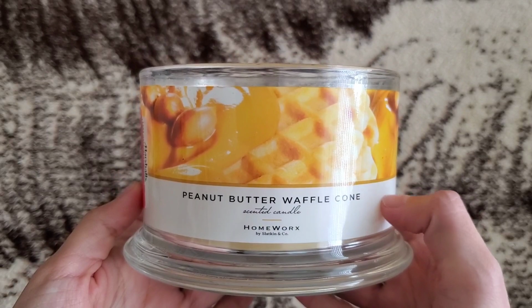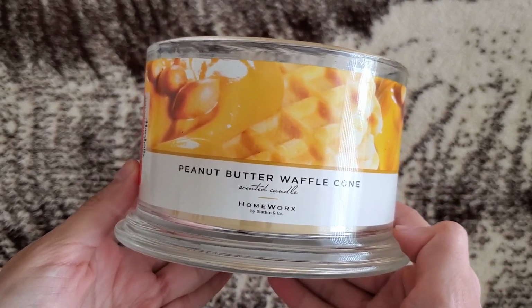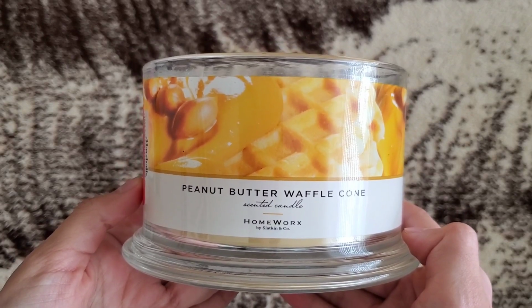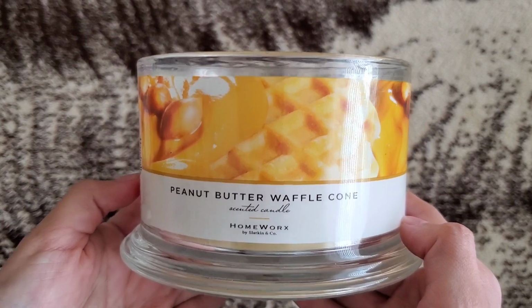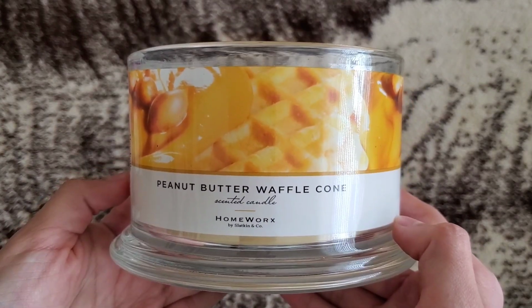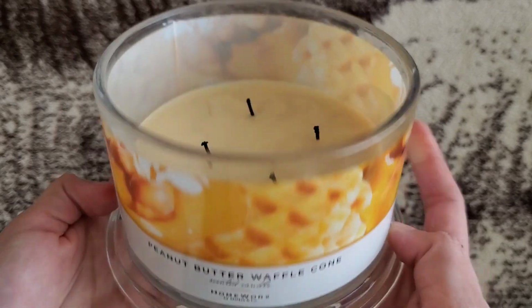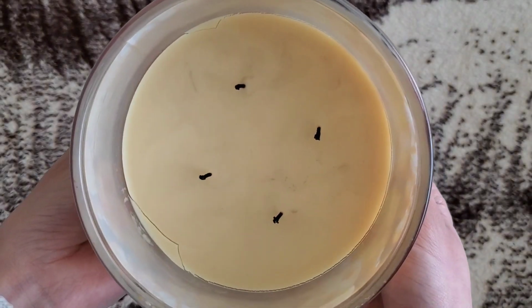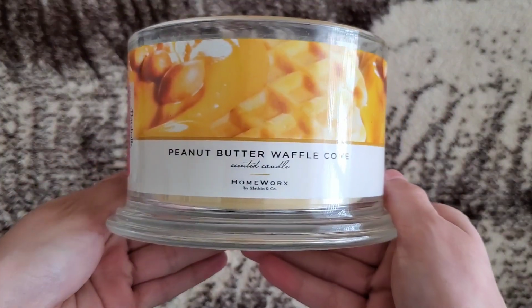Side note, I don't really like the labels that have this little white band across. I would prefer a full photo label. So maybe next time when this comes out, it'd be cool if it was just, I don't know, I'd even be down for this being called cracked peanuts. I would purchase it. Strength on cold is a little bit light, 7 out of 10. So I was a little bit surprised that this one performed as well as it did. This does project, this does travel, so there's that.